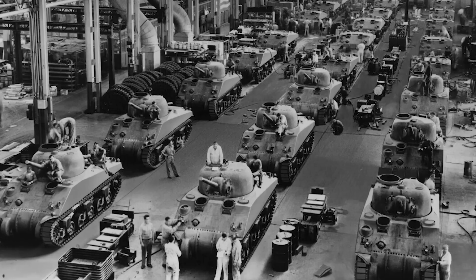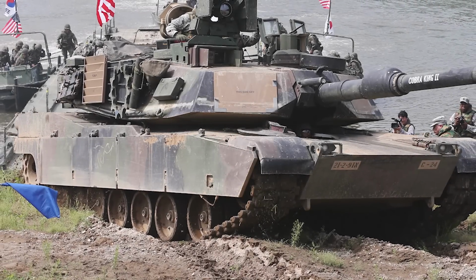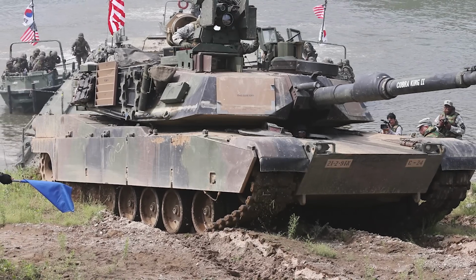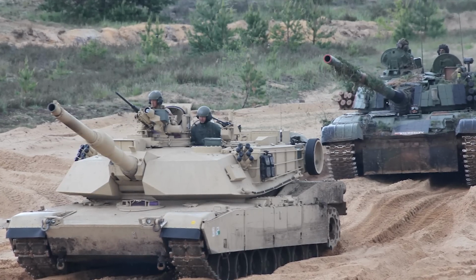This is actually a very cool and very important tank plant, just so you guys know. This is because it was the first major tank factory within the United States. Now, for operators, the M1 Abrams is in Australia, Egypt, Iraq, Kuwait, Saudi Arabia, Morocco, and yes, good old USA, which actually has most of them, coming in at over 6,000.